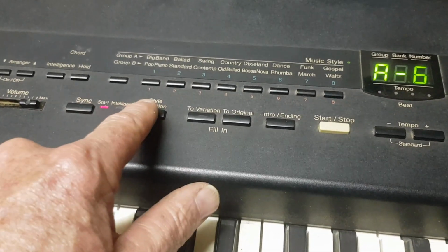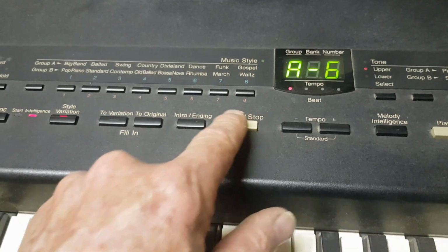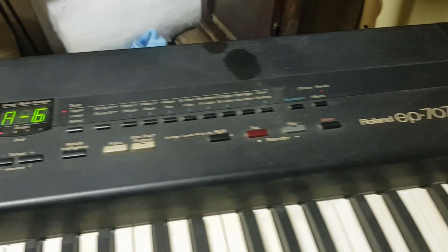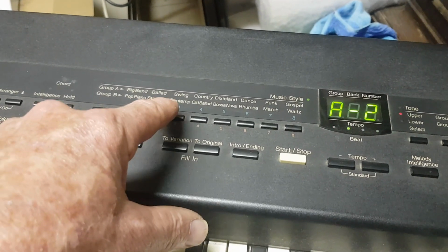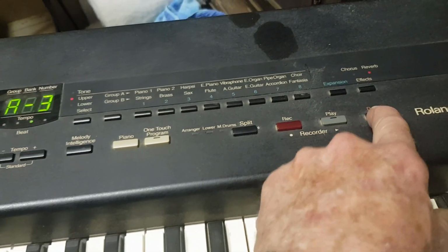Sync. I don't know how to start. Hang on, we'll try start. Oh, there we go. And we've got, all right, different options. It appears the electronics are working fine. So let's get rid of the demo.